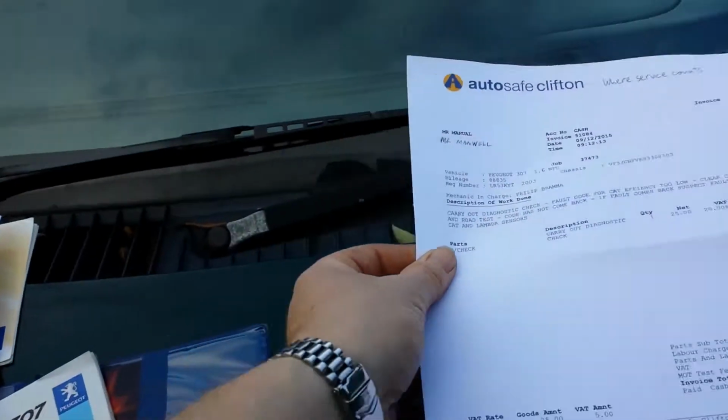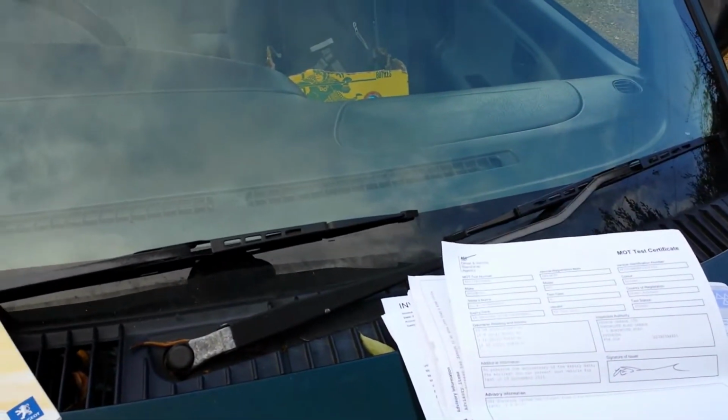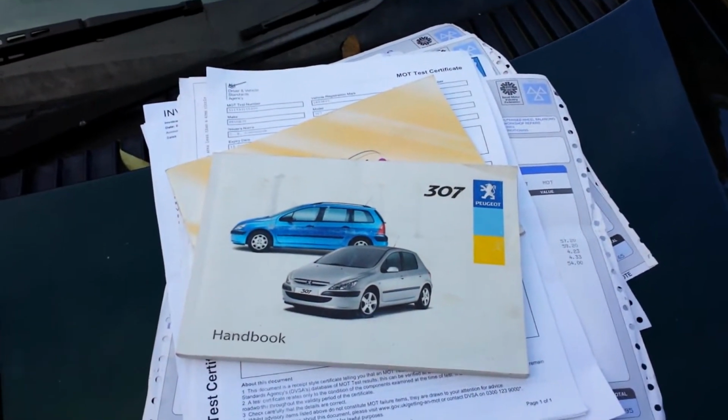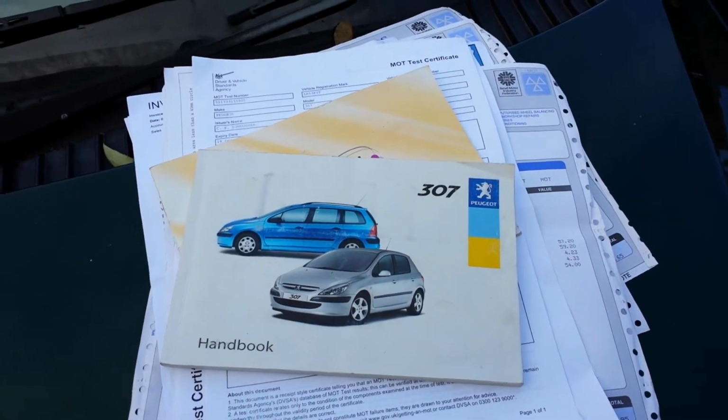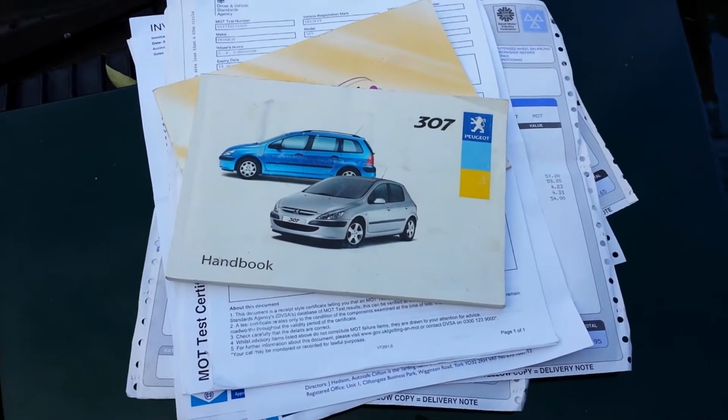So, look, that is a damn good service history. Loads of bills and receipts. Someone's loved it. Someone spent, what have we got there? Nearly £3,000 worth of bills, I would have thought. Not far off 3k since 2012. So that's a good history record.